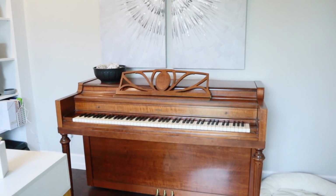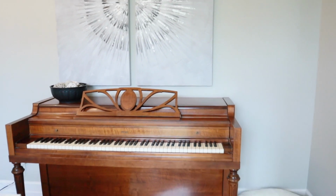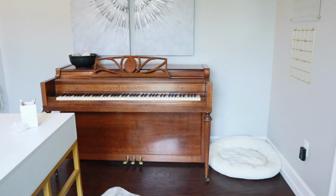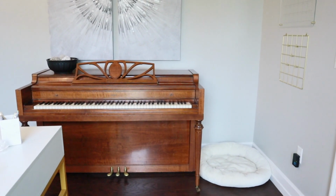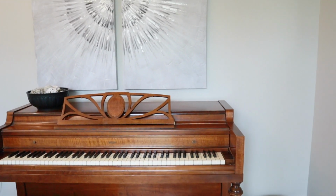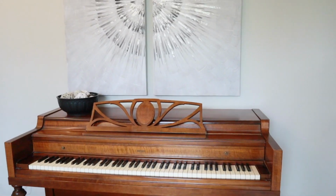I realize it doesn't quite go with the furniture or the color scheme of the room, but I just love that it has that sentimental value to me, and we do use it. Actually, I love playing the piano. I'm not great at it. I have a lot left to learn, but it's just so relaxing. If you play the piano, then you know what I'm talking about.